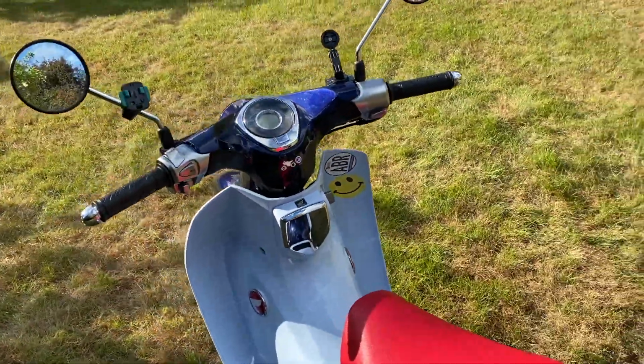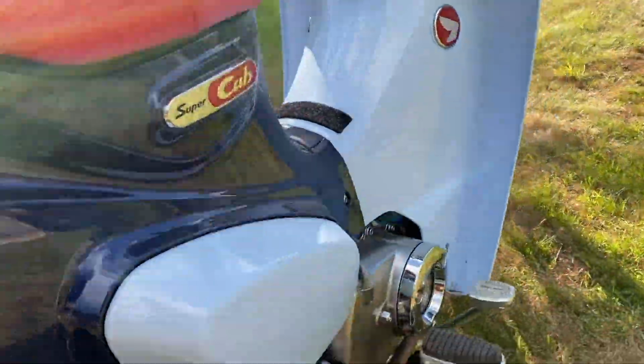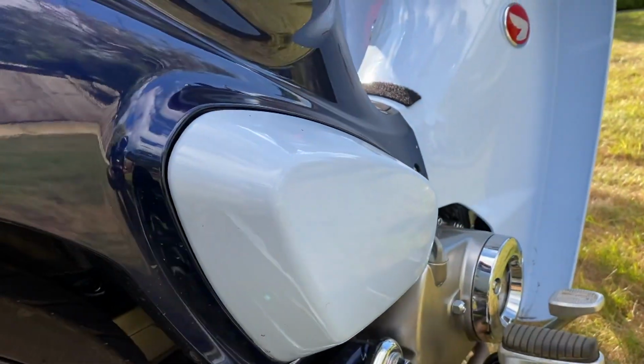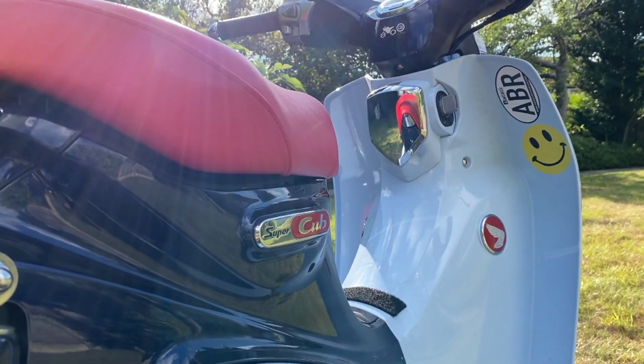But when you haven't, you can't undo the steering lock, you can't open the seat, which means you can't open a toolbox to get your screwdriver out. I mean, it's not hard to get a Phillips screwdriver, but a little bit of forethought would have been nice.